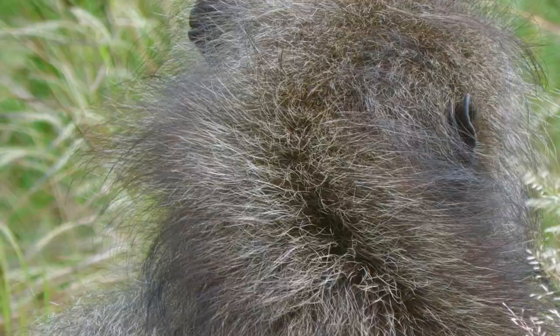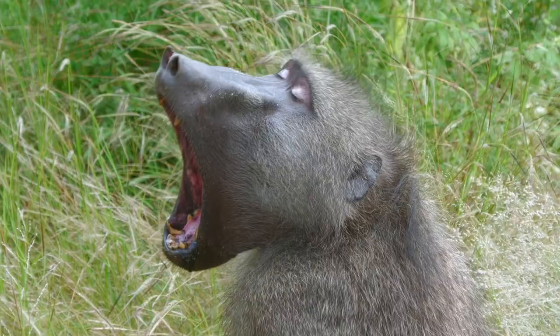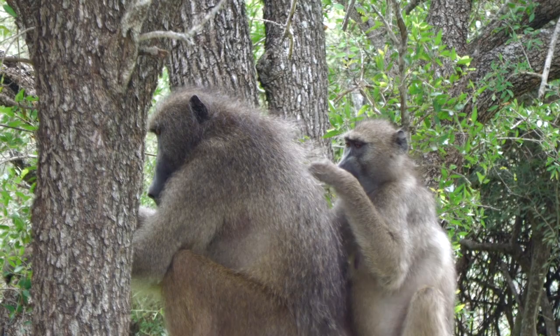Adult male Chacma baboons are fierce protectors of the seemingly carefree troop, and they have sharp canines to fight off rivals and predators. For these baboons, grooming is not just a health-related function, it is an important social activity too.